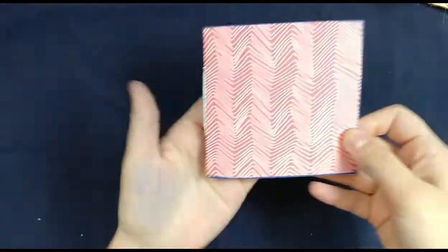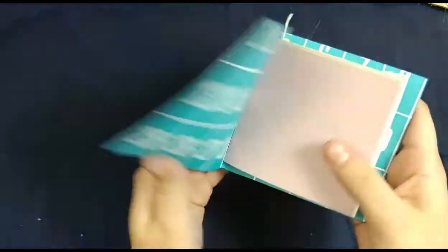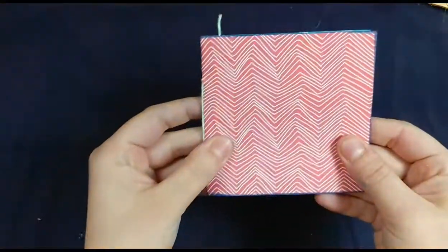This one is just a little naked blank book that I figured you can slip into a bigger junk journal, but I left it totally blank so you can decorate it. And there's just a few different kinds of blank book pages in here that you can totally decorate.